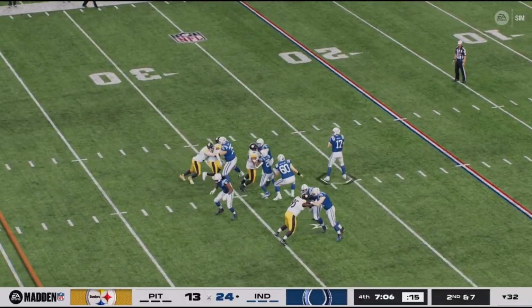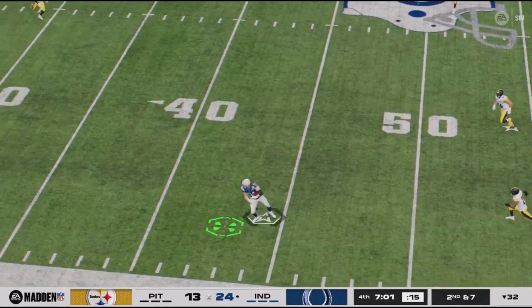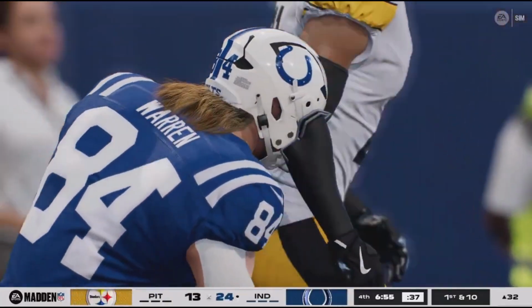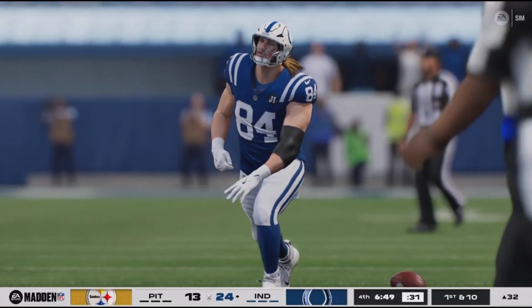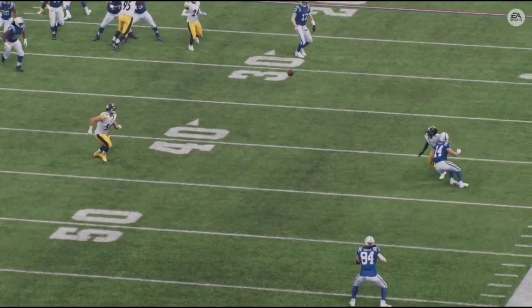Play fake, Rivers. Down the field, he's got one. Now he takes this one down almost all the way to the 30. 36 yards on the play. That's good for the Colts. First down. 1st and 10 at the 32-yard line.